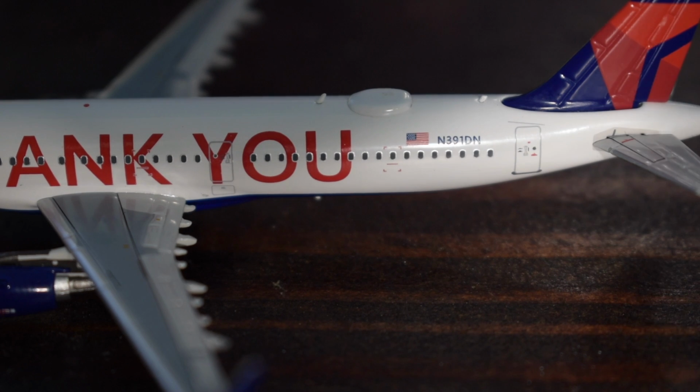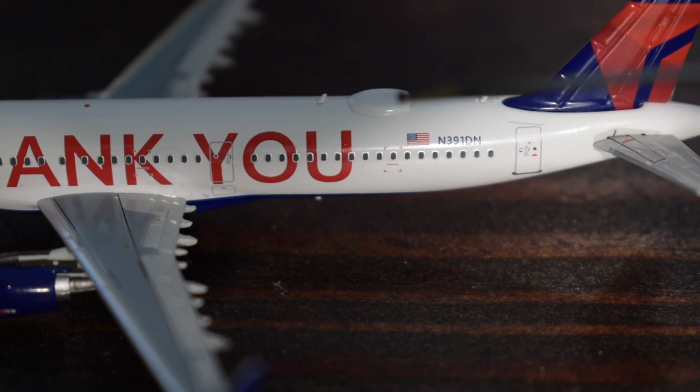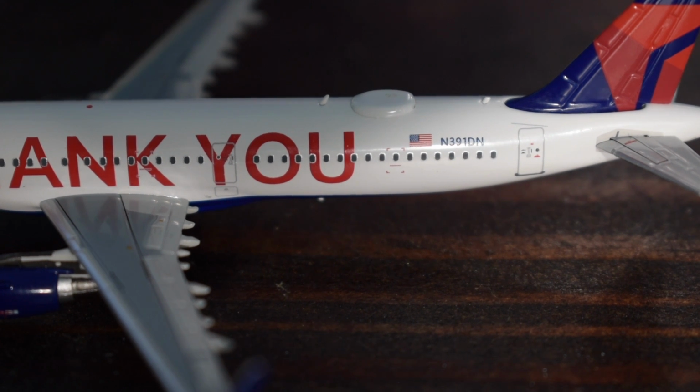So we've got our L3 door. I'm pretty sure those are used for emergency exits anyway. And we've got the back of the thank you titles, just the U and just part of the thank you. So yeah, and then we've got another antenna here as we do in the front. I forgot to mention that. We've got the Wi-Fi hub, which is also featured on the latest Gemini jets, Delta A321 and the other NG model Delta 321. So yeah, they both have it.